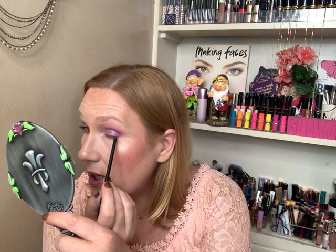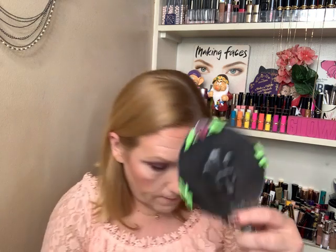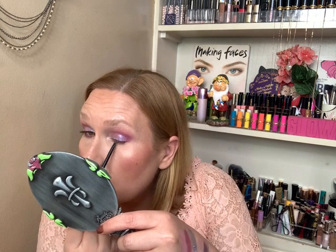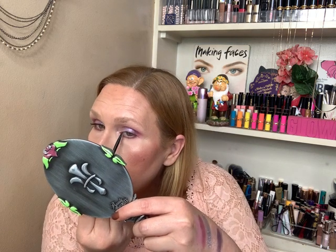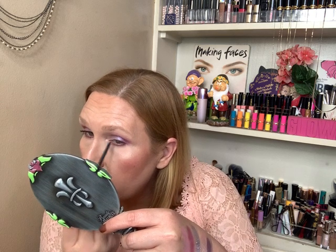But that glitter shade, it is so pretty. That shade I put on my lid, that's probably the prettiest shade in the palette. There's a couple that I really like, but I would probably say that this is the prettiest one. But there's quite a few lid shades in here that are very pretty.